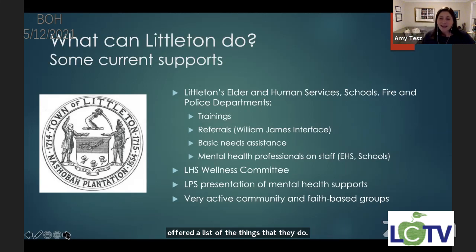And I think we can't look past the fact that we have a very active community and very active faith-based groups. I think both of those are very important stakeholders to pay attention to, because reaching out to the community and getting support there, and having community groups and faith-based groups step in, can often be a way to bolster the support in town.